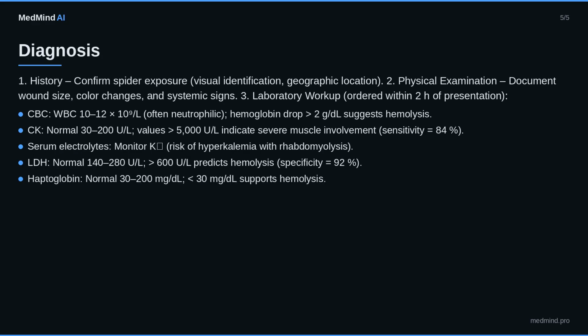Diagnosis. 1. History, confirm spider exposure, visual identification, geographic location. 2. Physical examination, document wound size, color changes, and systemic signs. 3. Laboratory workup, ordered within 2H of presentation. 4. Imaging. Key points. CBC, WBC 10 to 12 times 10^9/L, often neutrophilic, hemoglobin drop 2 g/dL suggests hemolysis.